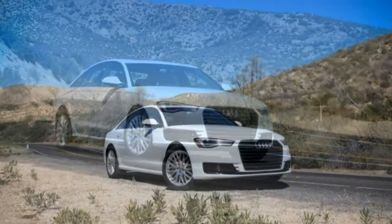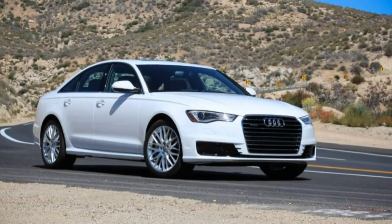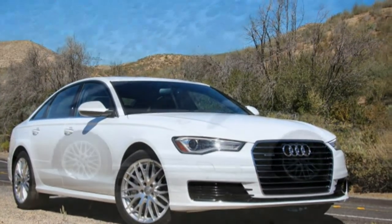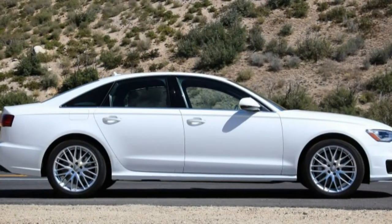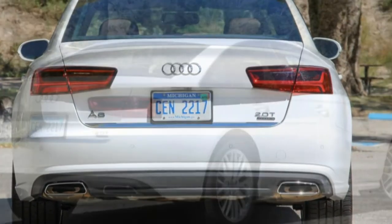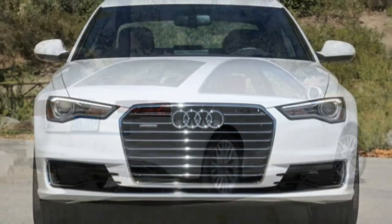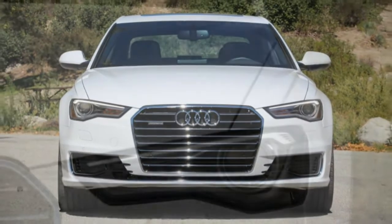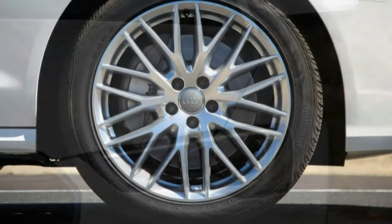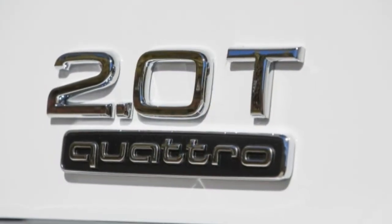All models received a mid-cycle refresh for 2016 that brought new head and tail lamps, a sharper grille, and revised bumpers. The interior changes are mild, and it can be argued that none were needed. The cabin remains the same serene space it's always been, with Audi's signature craftsmanship and attention to detail. The A6 has won no fewer than 4 comparison tests since 2009 and has scored a place on our 10Best Cars list multiple times.